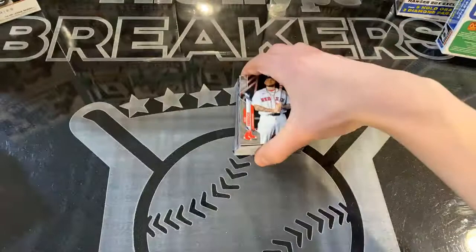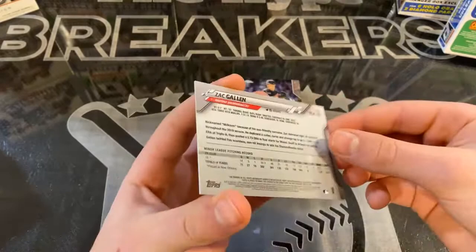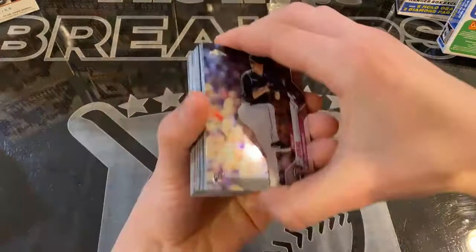It's going to be a nice Zac Gallen. Rookie auto for the Arizona Diamondbacks. Refractor auto for the Diamondbacks. That one's going to Craig. Congrats, Craig. I think that's the third Zac Gallen auto we've pulled out of this. Fourth out of this product in our breaks. Yeah, we pulled a lot of Zac Gallen autos on a Chrome Update. Arizona Diamondbacks do really well in our breaks.